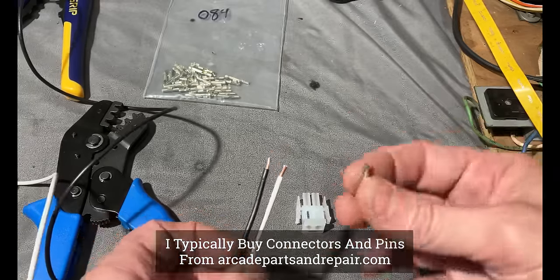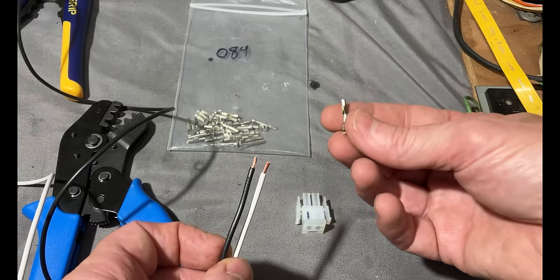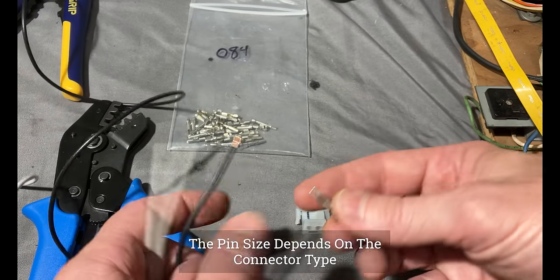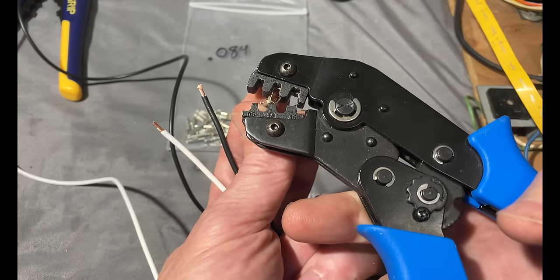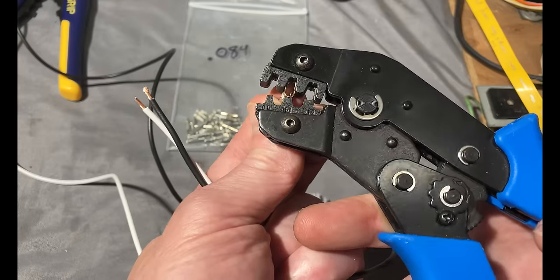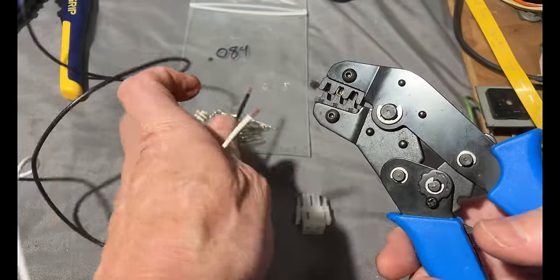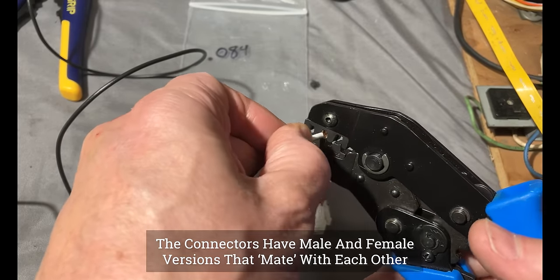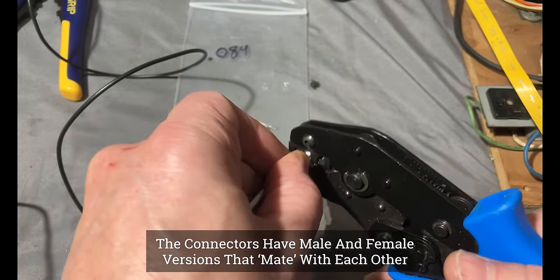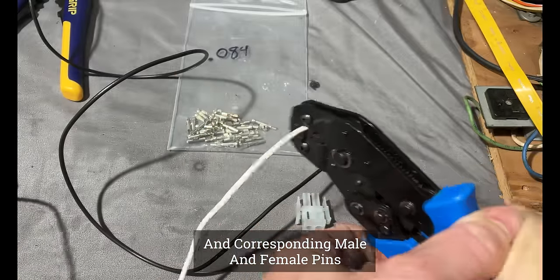And I've got a couple pins. These are 084. There are different sizes of pins, so you also make sure you have the right size pins. So we're gonna do the same trick with our crimper that we did earlier. But these are gonna be for pins, so we're gonna put this in like this. And let's just go ahead and do the white. Get the slide all the way through there. Good. And we'll crimp it down.